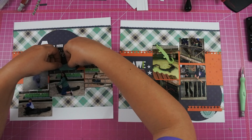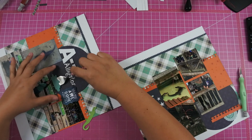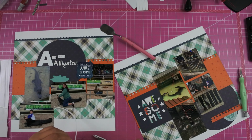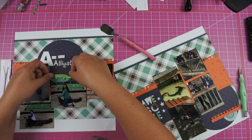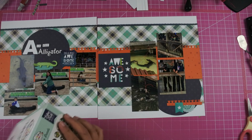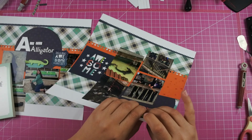I did use my Silhouette to cut out that very cute gator and a little water splash pad thing. I think he's super cute. At the very end of this layout, I'm going to add googly eyes, which I think is really cute. I only added 1, but now I feel like I needed 2. So let me know in the comments below. Should I add a second googly eye to him? Like, should he have 2 googly eyes? Because it kind of looks like it's the side of his head, but then maybe not.